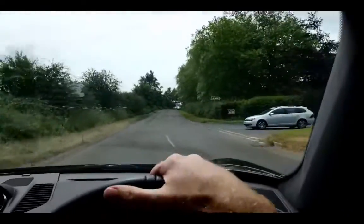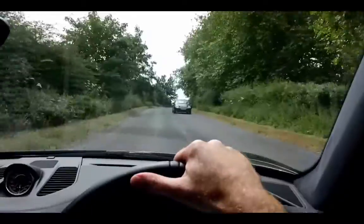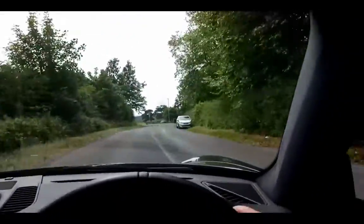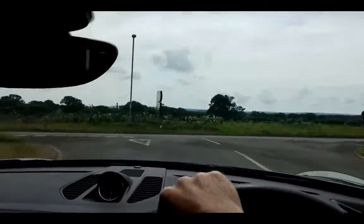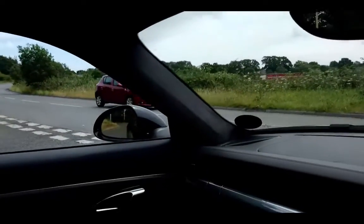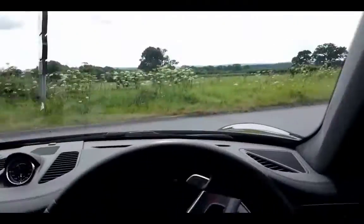In my opinion, it definitely feels more planted and safe actually than the last model, because it's just got a little bit of a longer wheelbase, and it does just make it feel that little bit less rear-ended actually. So beautiful handling, very smooth gearbox. The PDK is definitely smoother, I think, than the last one.